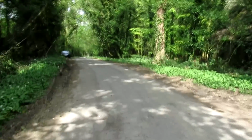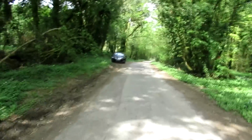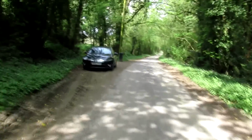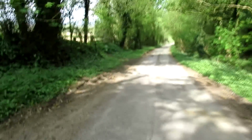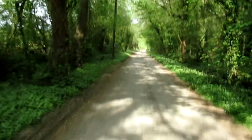Oh, trying to avoid the bumps. Oh, lovely and cool. There's a little bit of a woodland. Pheasant squawking. Oh, extension to the graveyard back there. Right, so down here somewhere is another church. I think it's... Is it Hawkesbury Church? We'll soon find out. It might be Hawkesbury Church.